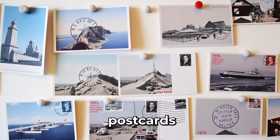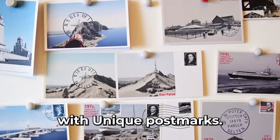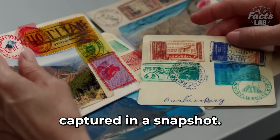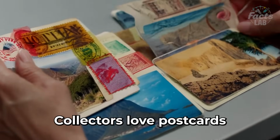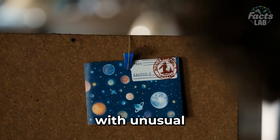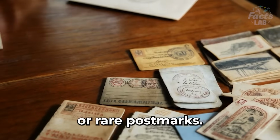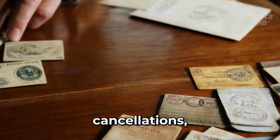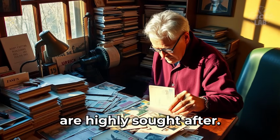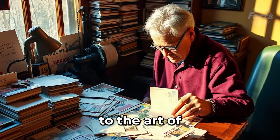86th, postcards with unique postmarks. Postcards are more than just souvenirs. They're history captured in a snapshot. Collectors love postcards from far-off places, especially those with unusual or rare postmarks. Limited edition cancellations like those celebrating historical events or space missions are highly sought after, adding a unique twist to the art of sending messages.